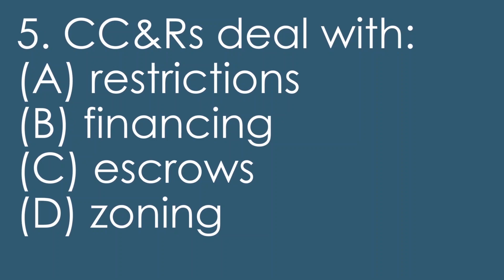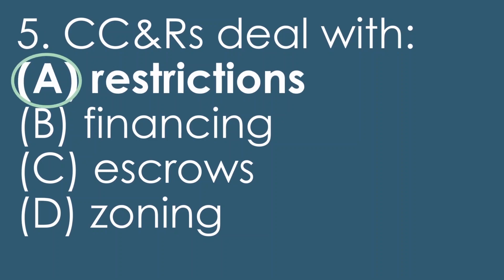5. CC&Rs deal with A, restrictions, B, financing, C, escrows, D, zoning. Well, what are CC&Rs? CC&Rs are covenants, conditions, and restrictions. It's in the name, so we should be thinking restrictions is the best answer, but let's break it through to make sure. CC&Rs are an encumbrance, and an encumbrance limits title to the property, and CC&Rs limit it by use. So that is restricting them. It doesn't deal with financing, escrow, or zoning. So the best answer is restrictions.